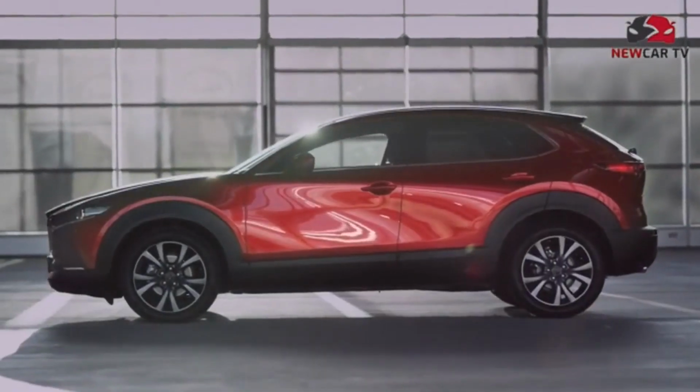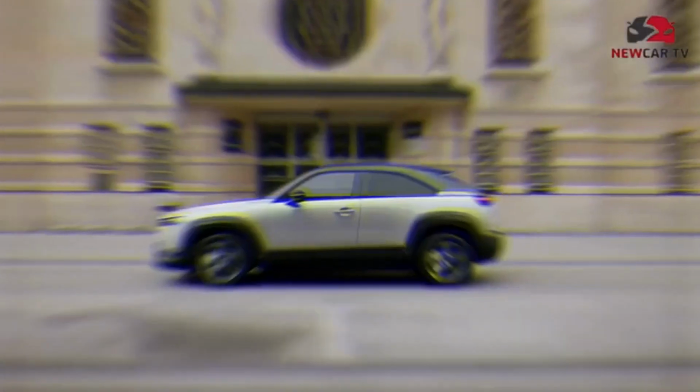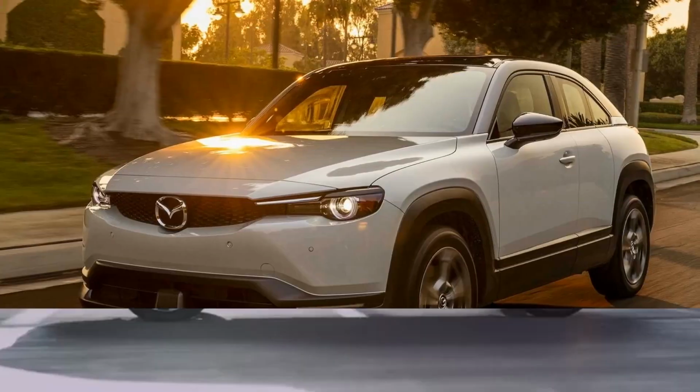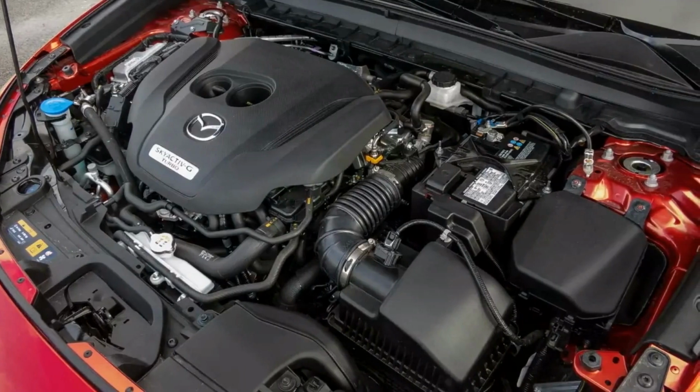The lightweight does mean there's very little battery capacity, though. A 124-mile official range is less than 100 miles in most real-world conditions. A range extender variant with an interesting rotary petrol engine has been promised, though.